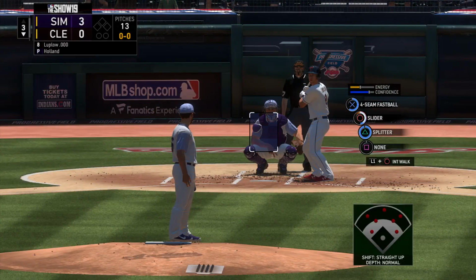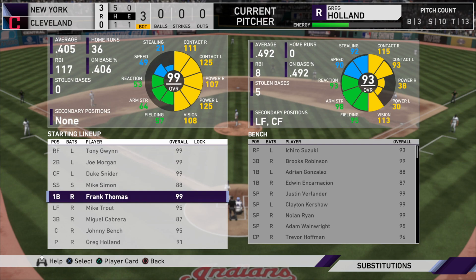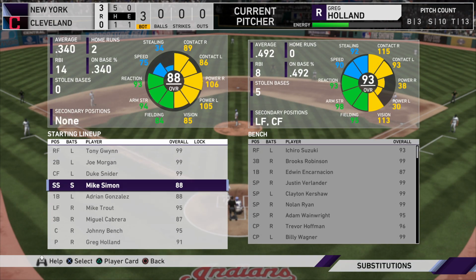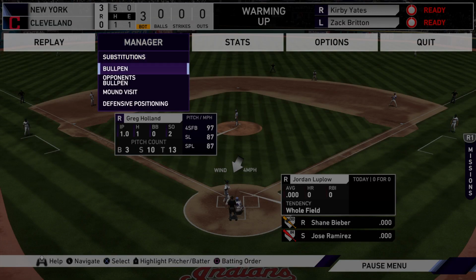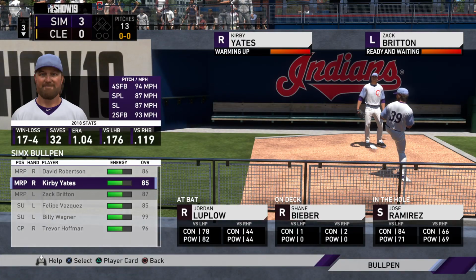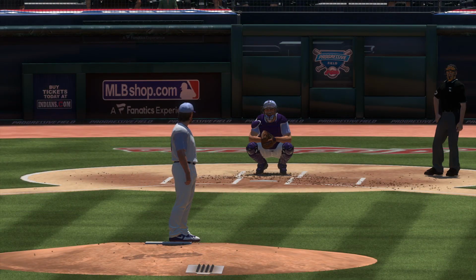Leading off the inning, Jordan Luplow, as they'll look here and even this game up. Jordan Luplow. Kirby Yates takes the mound as he's been called upon to pitch.